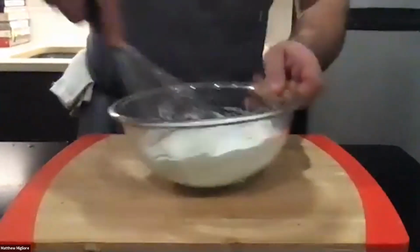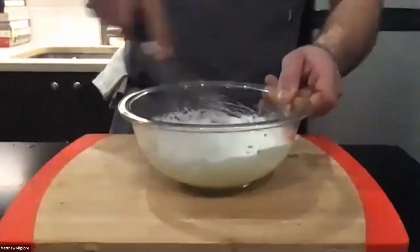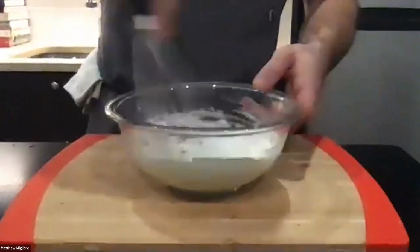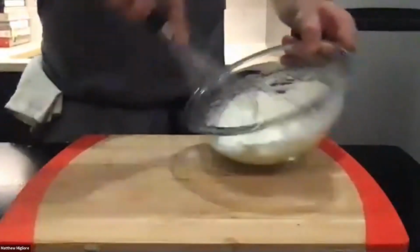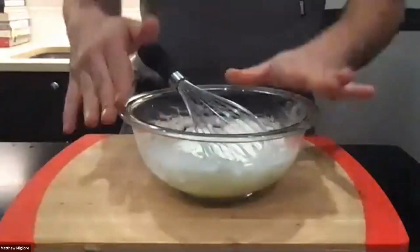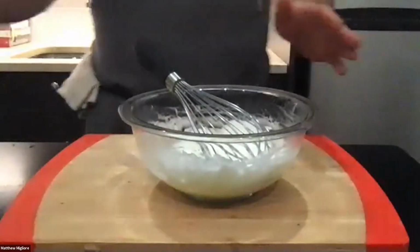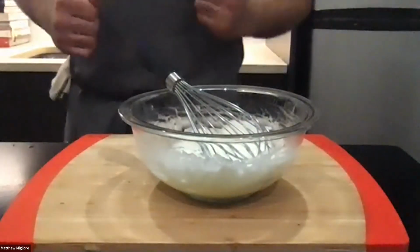Okay, so we're just going to whip this in our bowl for about 20 to 30 seconds. It's going to start to loosen up, but again, it's also going to start catching a lot of that air, and it's going to get a little bit stiffer. Okay. So again, this is also very bland. This has no salt, so we're going to add about half a teaspoon of salt, because again, we can only go forward, we can't go backwards in seasoning.